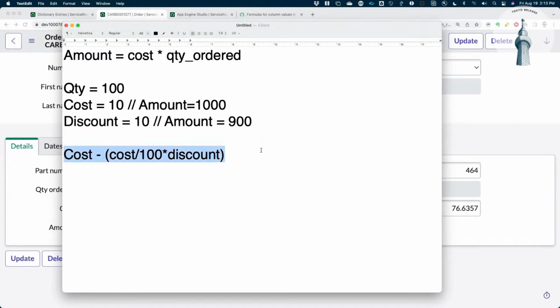How do you make that happen? I'm just going to brute force it for now. I think MeTube has it correct in the chat. That's what I was afraid of. Lots of duplicates. So let me write that down. Cost times quantity minus discount divided by 100 times cost times quantity. It's hard because cost and amount are so similar.